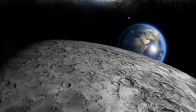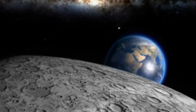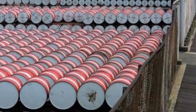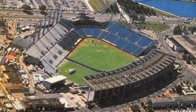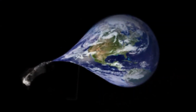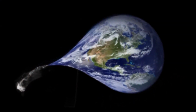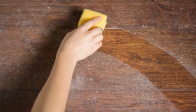It's the same dust we get on the surface of the Earth that's incoming, and that amount of dust is enough to fill 300 million barrels of oil, or the size of Exhibition Stadium in Toronto coming in, which is a very fine layer when you spread that around the surface of the Earth. So it's enough that if you wipe your finger on a counter, you see some dust.